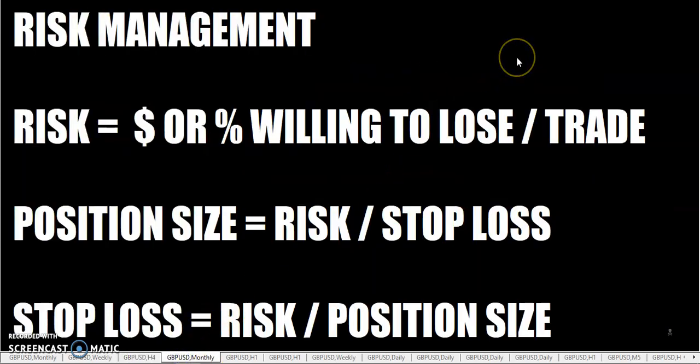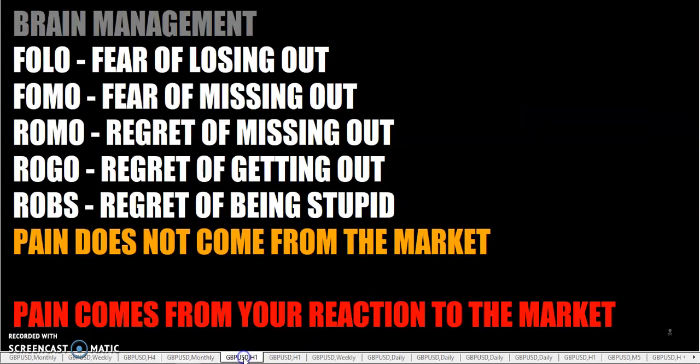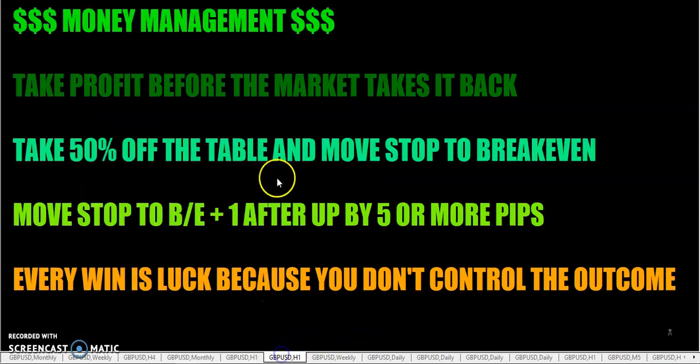And one thing I want you to keep in mind as we wrap up this month of August with 2 trading days in it: risk management. Don't lose more than you're willing to lose on any one single trade. Make sure your position size and stop loss are in accordance with your risk. Brain management, we've been through that. And the same goes true with money management. Make sure you have those all in place.